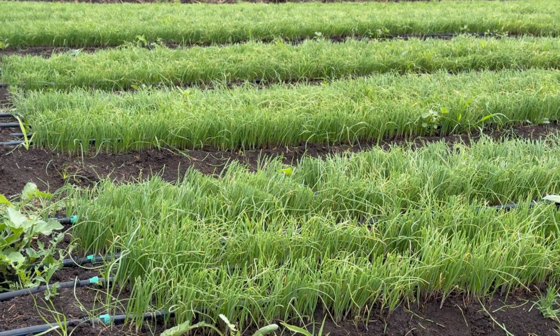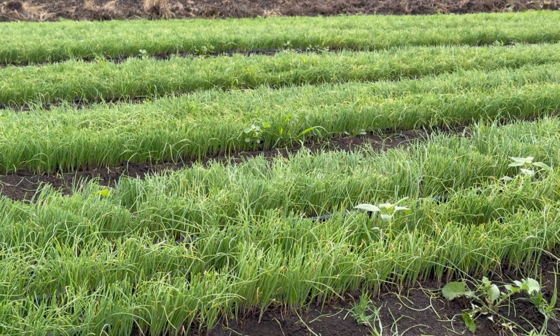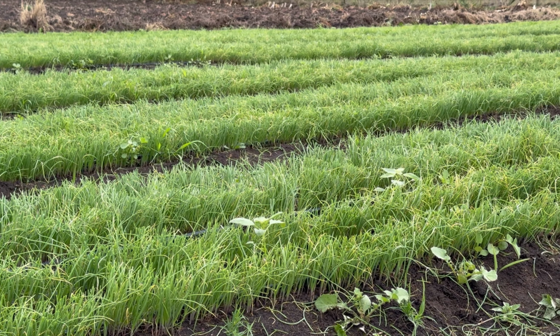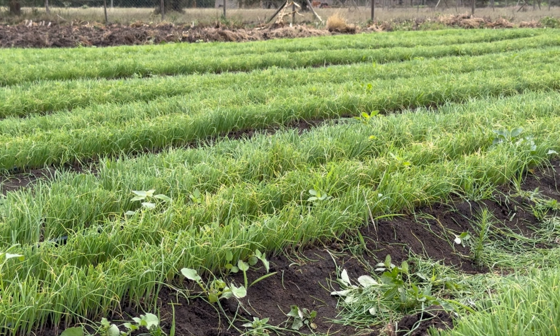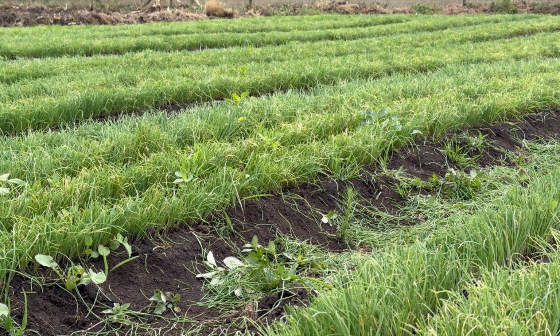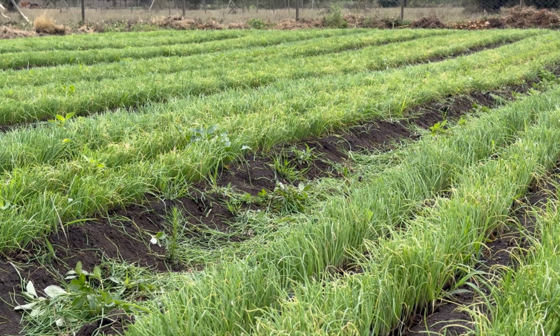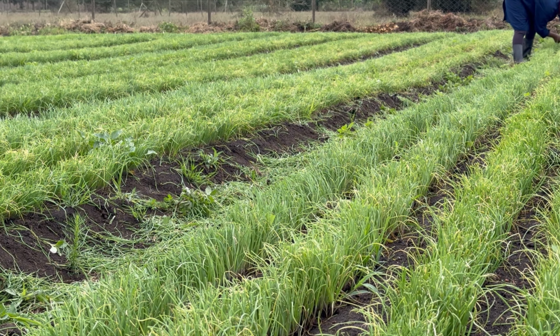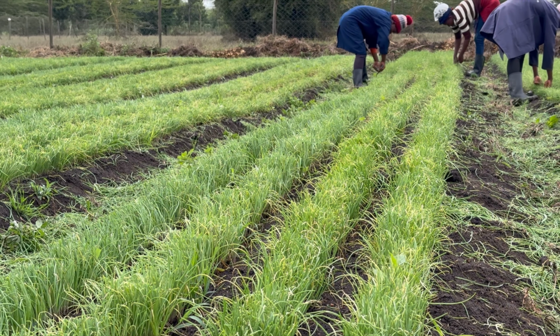So this is how the place looks like after we have trimmed them. And you come here after 2 or 3 days, you will wonder whether this is the place where we were doing the trimming. And the seedling will be very, very healthy, and what we normally do immediately after we do the trimming, we normally spray a fungicide, a pesticide, and a foliar, to give it a boost.